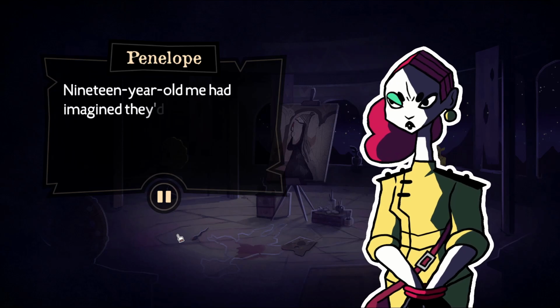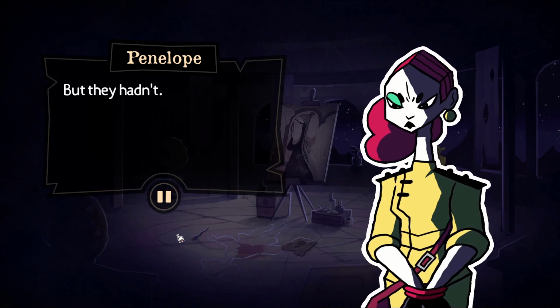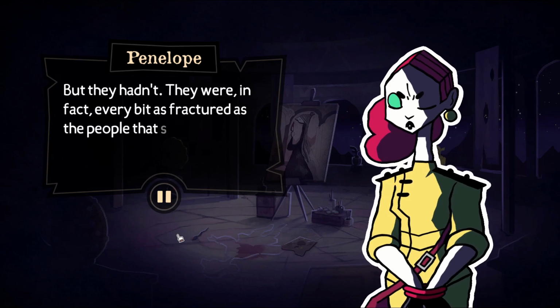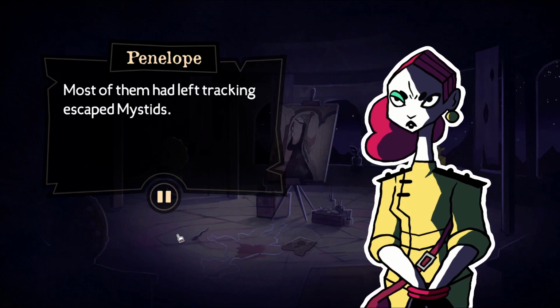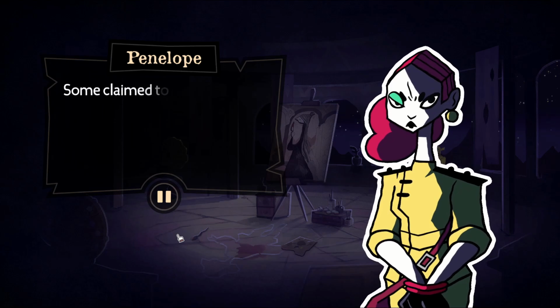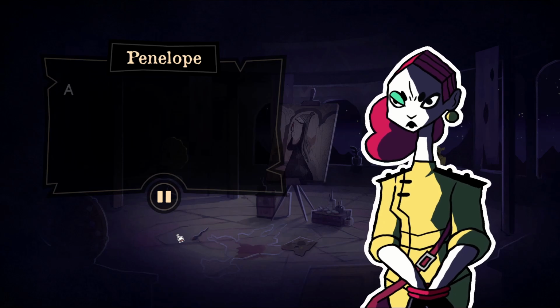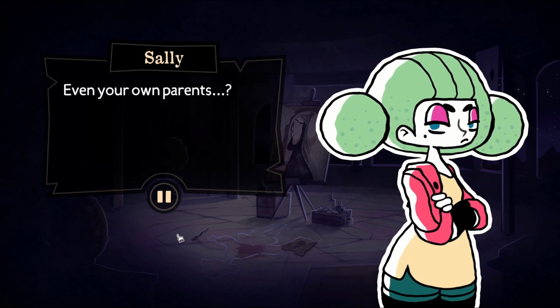19-year-old me had imagined they'd all left with a mission, a unified purpose, but they hadn't. They were, in fact, every bit as fractured as the people that still live here. Most of them had left tracking escaped mystics. Some claimed to be researchers, others little more than hunters. All 5 completely useless to me. Even your own parents?